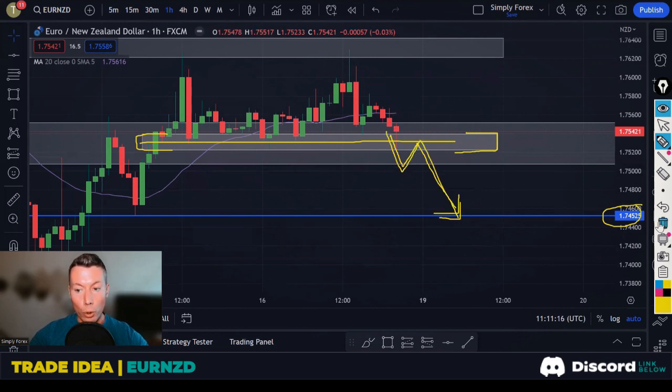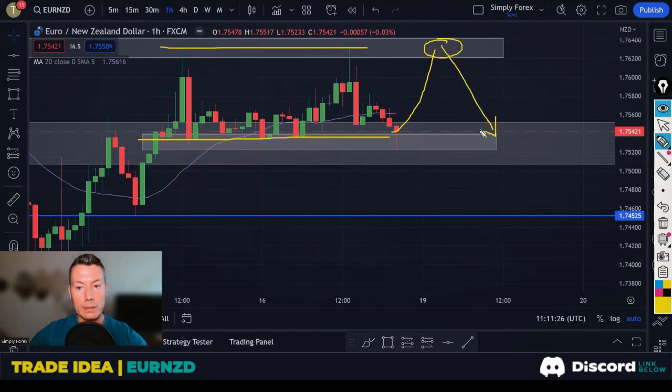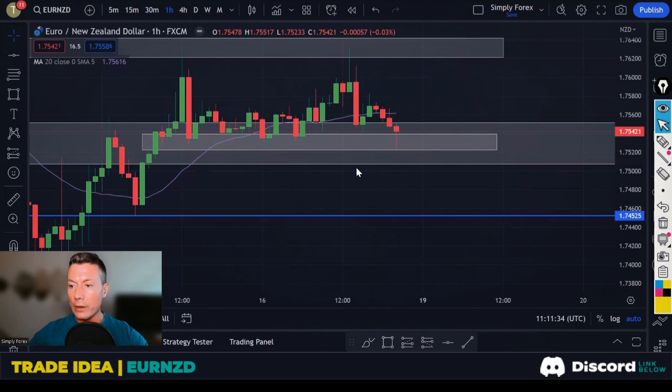Or price could make its way back up to here because it has kind of been ranging. And then we get a bearish reaction in here, and then we could take price lower. I'd take some profit here and then leave some to run. All right, guys. So they're all the trade ideas for today.